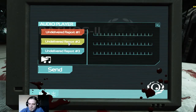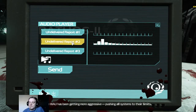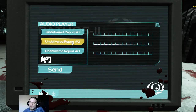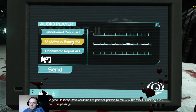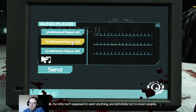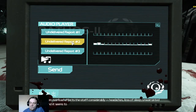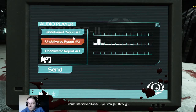Delenda est. Delenda est. The WOW has been getting more aggressive, pushing all systems to their limits. Ironically, the dead Dr. Johann Ross would be the perfect person to ask why the WOW is making such a big buzz about his passing. After all, the WOW isn't supposed to want anything, and definitely not to mourn people. The system overload affects the staff considerably. Headaches, loss of sleep, unwarranted stress. And it seems to be getting worse. I could use some advice if you can get through.